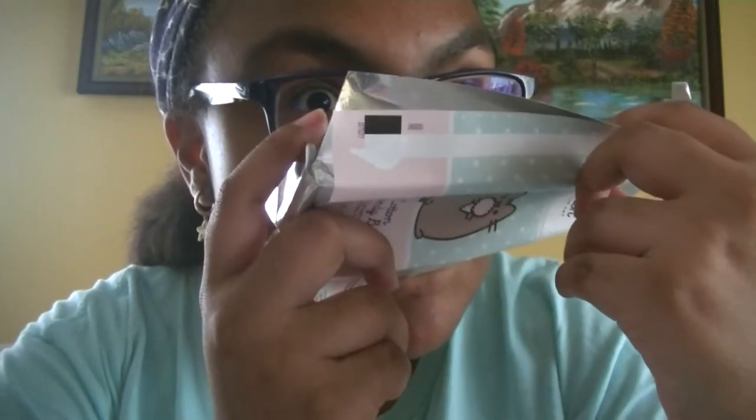So I don't know which one I want to start with, honestly. This one. Okay, so we're starting off with cotton candy. I'm only gonna take a little bit because I didn't have dinner yet. Oops. It's pink. Oh gosh, guys, it's pink. And it smells just like cotton candy.